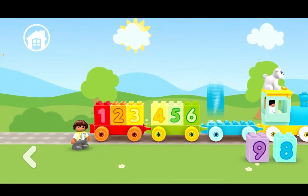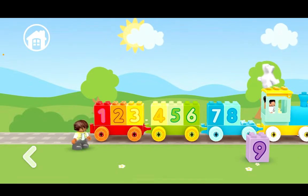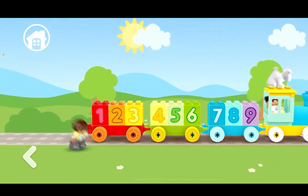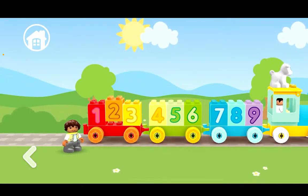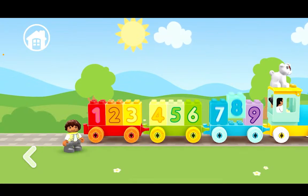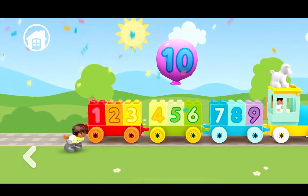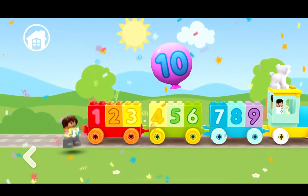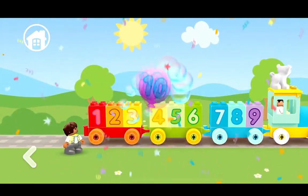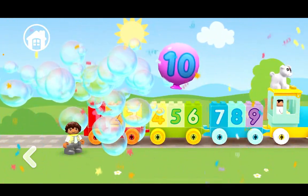Blue cube. Seven. Ice blue cube. Eight. And purple cube. Nine. One, two, three, four, five, six, seven, eight, nine, ten. Yoo-hoo! It's a 10 balloon. 10. The next level.